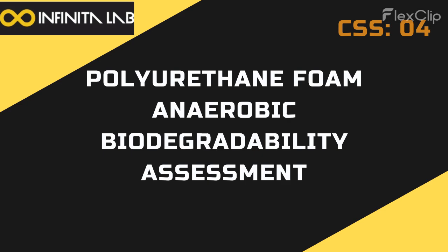That's an interesting image. So these bacteria are like the waste management crew of the microbial world. So they introduce the bacteria to the foam and then they monitor it very closely for 60 days. It's a delicate dance between time, temperature, and these hardworking bacteria. So how about a drum roll, please? Did it work? Yes, it did. The foam passed with flying colors.